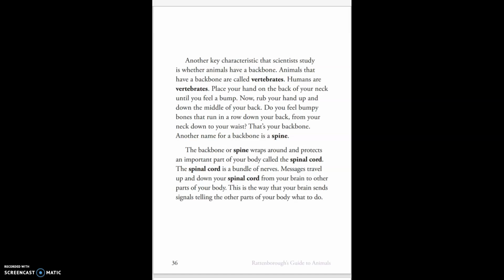The spine or backbone wraps around and protects an important part of your body called the spinal cord. The spinal cord is a bundle of nerves. Messages travel up and down your spinal cord from your brain to other parts of your body. This is the way that your brain sends signals telling the other parts of your body what to do.